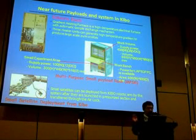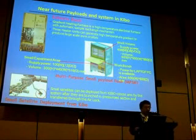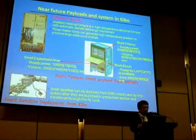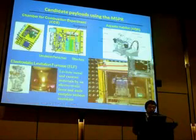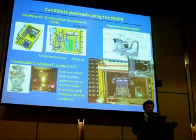Another example is small satellite deployment from the Kibo. We can use the Kibo exposed facilities, such as the robotic arm, to deploy the small satellite from the Kibo pressurized module. This is a kind of future plan. So this is an example of using the multi-purpose lab.